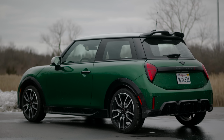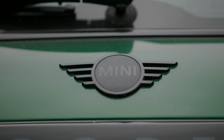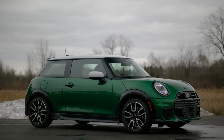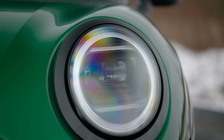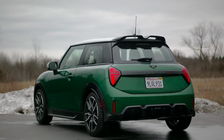the 2025 Mini Cooper S. This is the all-new 4th generation Mini Cooper. It's still on the UKL platform. And this is going to be a tough car for a lot of Mini loyalists to reconcile with, because they are stepping away from that hot hatch, light, whimsical, sporty feeling car and moving more towards the luxury technology space.